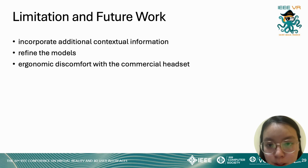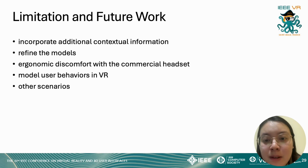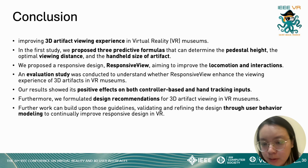Users also reported experiencing discomfort with the commercial handheld we used, highlighting the necessity for further ergonomic consideration during extended viewing sessions. Future research could also build on the current study to model user behaviors in VR. Other scenarios such as virtual shopping and assembling could also benefit from ResponsiveView designs that augment users' capabilities in movement and manipulation. To summarize, our work improves the 3D artifact viewing experience in VR museums.